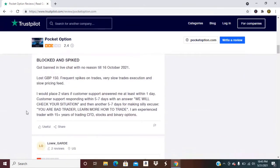Blocked and spike got banned in live chat with no reason till the 16th. Loss 150. Frequent spikes on trades. Very slow trades. Acquisition slow. Price feeding. I would place two stars if customer support answered me within one day. Customer support responded within 5 to 7 days. You would check your situation, then another 5 to 7 days. So this gives you're a bad trader. Learn more how to trade. I'm an experienced trader with 50 plus years on trading.